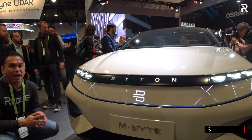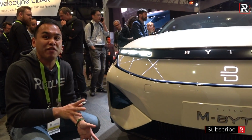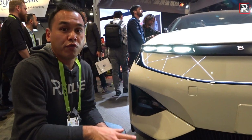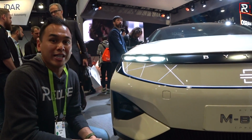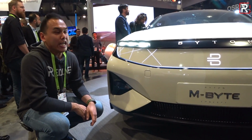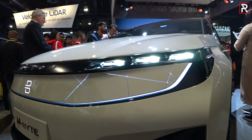This is their compact crossover. This is their first vehicle at launch, and this car is actually about 85% production ready. They say that it'll be available in China in Q4 of this year, available in the US and in Europe in Q3 of 2020. Now the design of the front end definitely has a very interesting look to it. I see kind of some influence here from the Range Rover Velar perhaps.